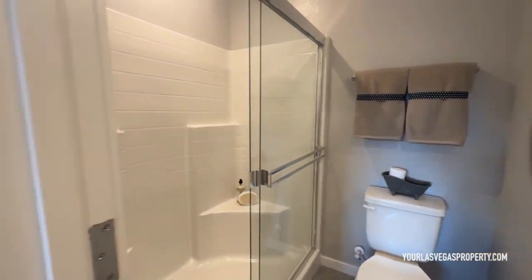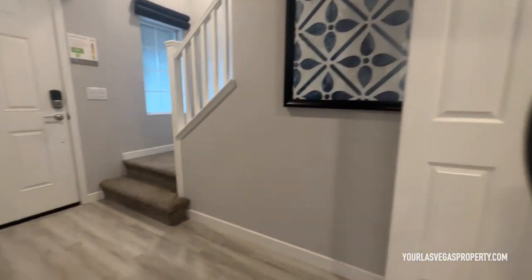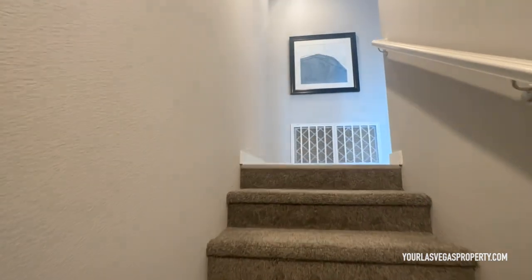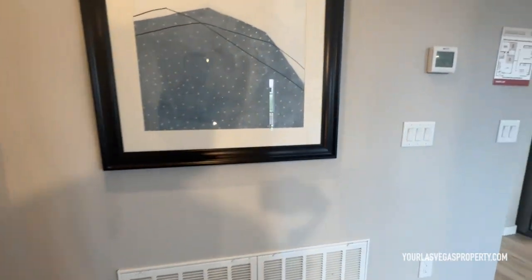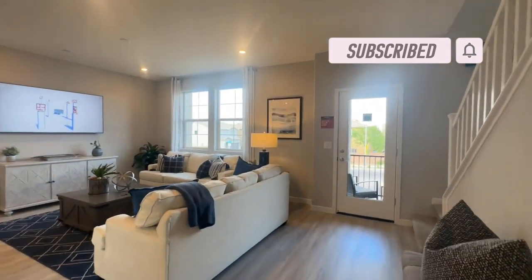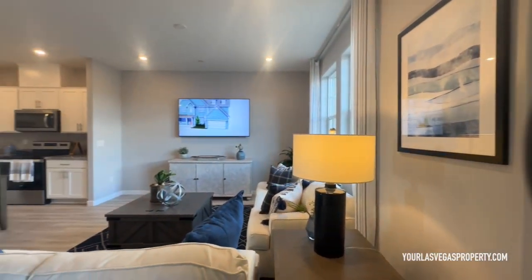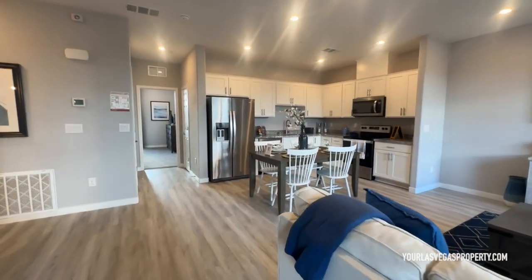Got your walk-in shower here. I do like the vinyl planks that they chose for this model. And then they're gonna have carpet on the stairway going up. Okay. Do you like this one so far? Similar to the 1374 model. The one thing you'll notice is there isn't an island for this kitchen.